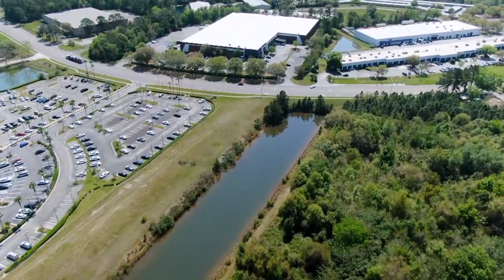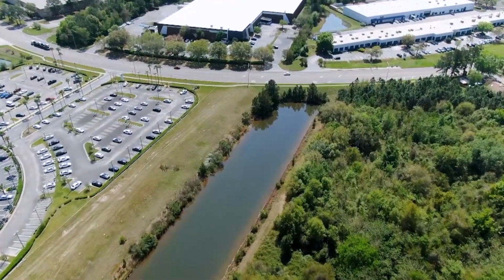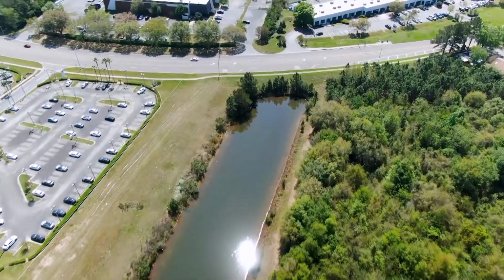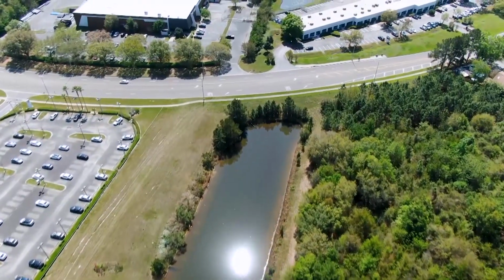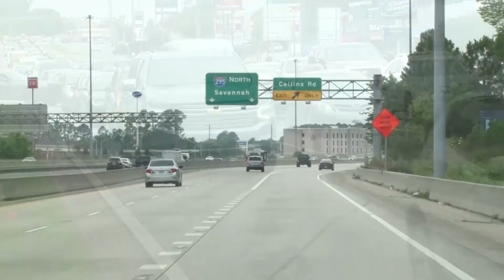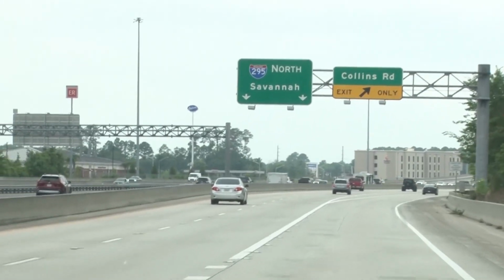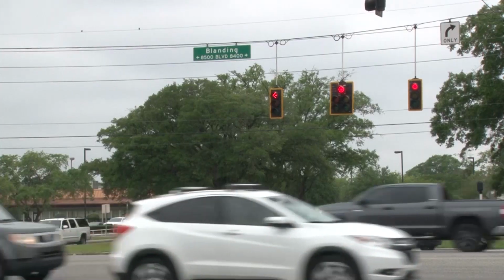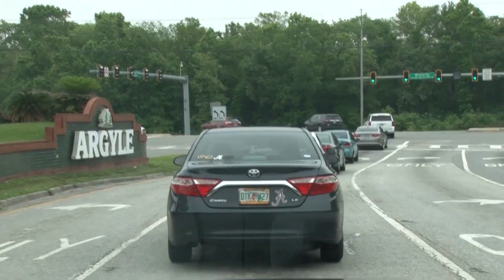Page says once the new Parramore Road extension opens, more than 12,000 drivers a day will immediately begin using this cut-through to make their connections, bypassing the gridlock of getting onto the Beltway altogether. A move that is expected to ease the traffic load along this part of Blanding, Collins, and Argyle Forest.